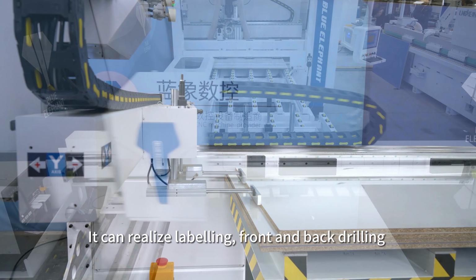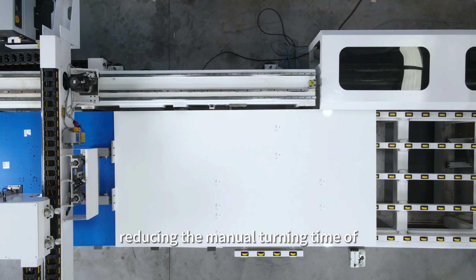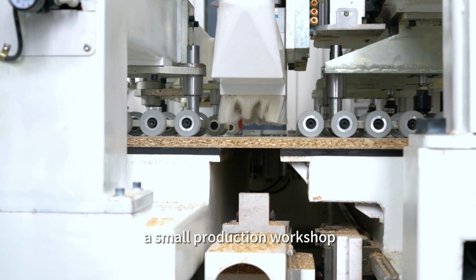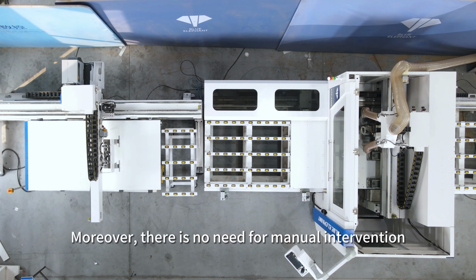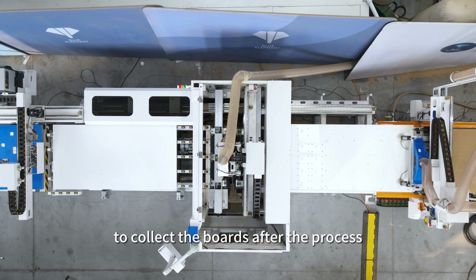It can realize labeling, front and back drilling, and plate cutting at one time, reducing the manual turning time of a small production workshop. Moreover, there is no need for manual intervention between each process. Only one person is needed to collect the boards after the process.